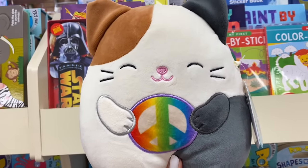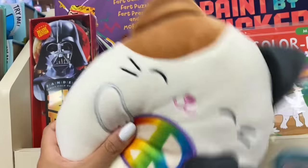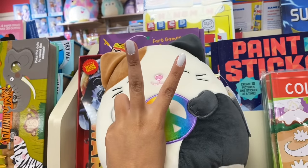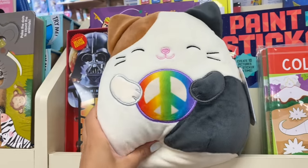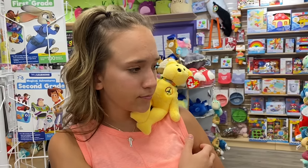Twelve seconds later. So guys, question for you. Do you think that this squishmallow cat holding a peace sign would qualify for the hand peace sign? I don't know, only because the emoji was the hand peace sign, not the actual symbol. So what do you think, Callie? She also found this. I think he should count. He's not a fidget slime or squishmallow. He's a fidget, because look.